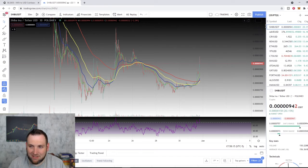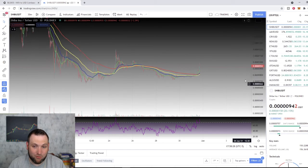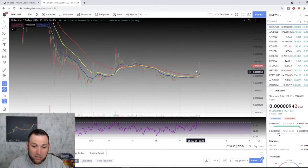Shiba Inu is up 20% today. It has made a nice rebound as well, and you can see the crossovers happening there. So Shiba Inu is about to go bullish. Will this thing rip as hard as it did before? I don't know, but it is rebounding with the rest of the market. So if you're in on Shiba, if you got in down here in this support area, in that alligator pit, then you're looking pretty good right now.